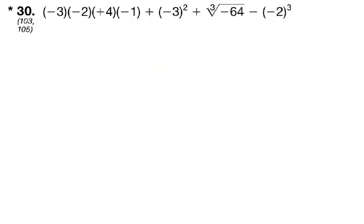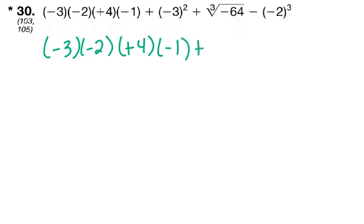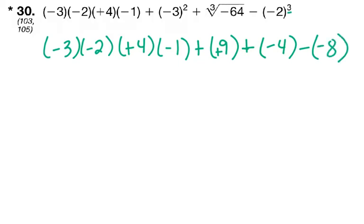All right, go ahead and give this one a shot. Okay, let's see. We're going to start with our powers all the way over on the right. So I'm going to write everything out so I don't get lost. Negative 3 times negative 2 times positive 4 times negative 1 plus negative 3 squared. Negative 3 times negative 3 is 9, positive 9, plus this cubed root of negative 64, which is negative 4, because negative 4 times negative 4 is 16, and 16 times negative 4 is negative 64, minus negative 2 cubed. Let's see, 2 cubed is 8, and it's 3 here, so it's going to stay negative 8.